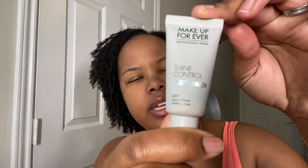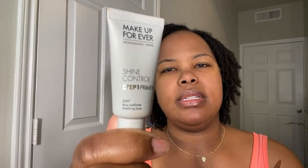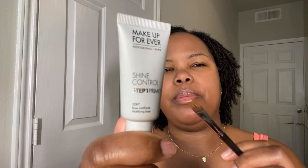Is that a matte primer? Yes, it's a mattifying primer. Let me go back to it so you can see it says shine control right on the package. Makeup Forever actually has a whole line of primers that deal with specific skin issues. But this is probably one of the most common ones that people tend to use. And a lot of pro makeup artists actually use this one in their kit because it is very effective.